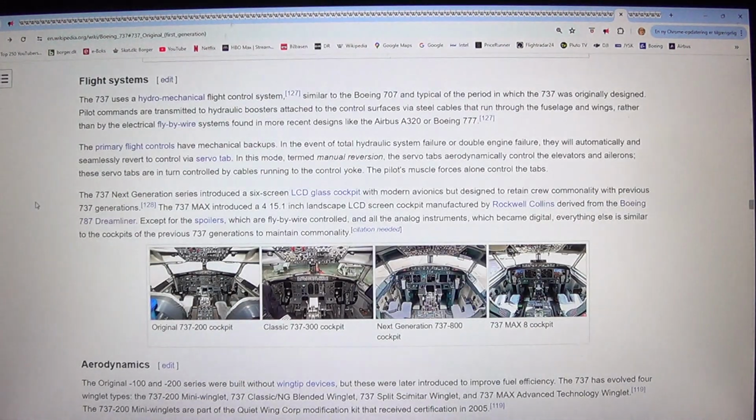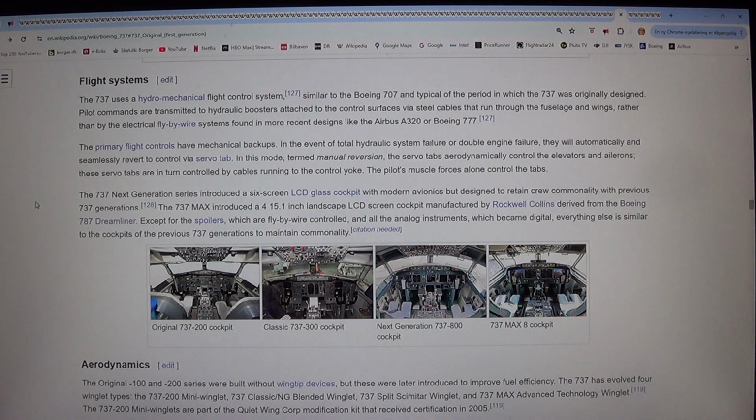In the event of total hydraulic system failure or double engine failure, they will automatically and seamlessly revert to control via servo tab. In this mode, termed manual reversion, the servo tabs aerodynamically control the elevators and ailerons. These servo tabs are in turn controlled by cables running to the control yoke. The pilot's muscle forces alone control the tabs.